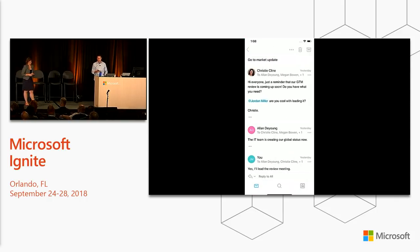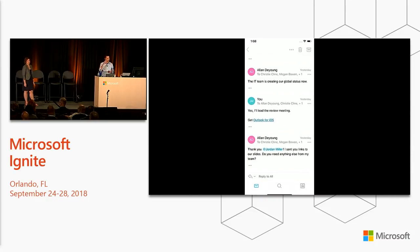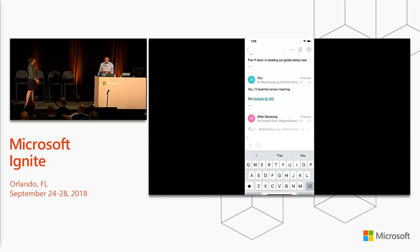And so if I tap into the conversation, this is something that we shipped last year, and we've been iterating on it, taking feedback. We've had a lot of great feedback, so thank you on this. On a modern device like a phone, being able to quickly catch up on a thread, a conversation, and see it broken out in this card-style experience really helps clarify who's saying what when. And I can see where I've been mentioned.